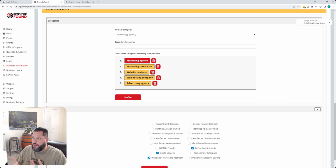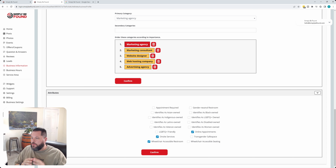So when we start talking about local SEO, it's going to be a major piece for you to make sure that you put those in the order that you want, because A, not all the networks have that many categories, and B, they're going to go in the priority list based on those. They're going to think the one at the very top is your most important. Your next thing is attributes. This changes business by business inside of Google and multiple different networks. You select whatever's appropriate for you and make sure you hit confirm.